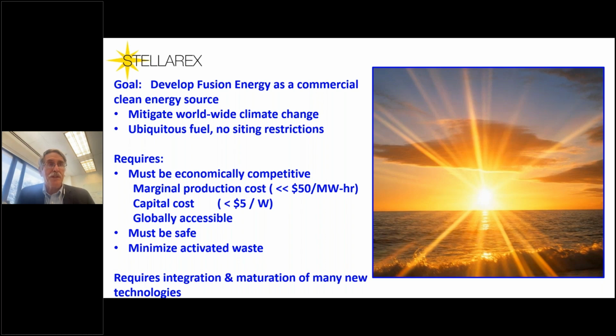Another really important characteristic is that it must be safe, and we want to minimize the activated wastes that are produced, because these are also key to being globally available and useful in a broad way. This requires the integration and maturation of many new technologies, a large number of which have been pursued at PPPL, but also at other DOE labs and at other institutions around the world. Why don't we go to the next slide?